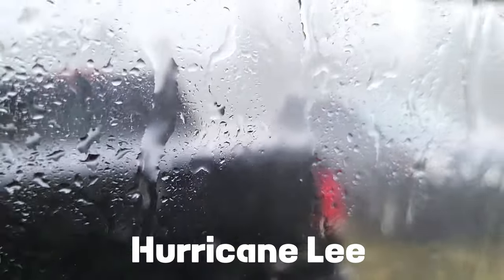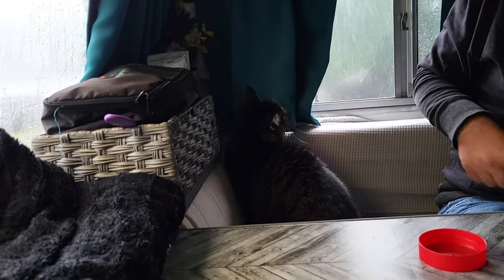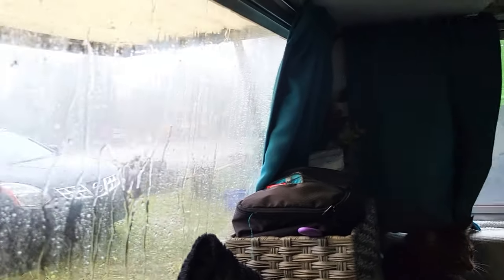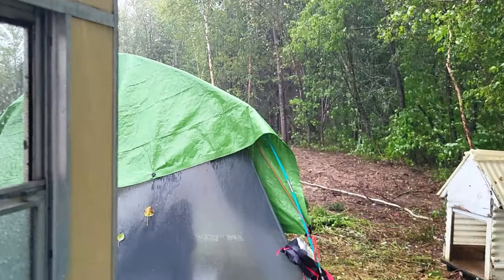Oh. You can't even see outside. He's just staring at the wall. He stares into the corner. This is the safest spot. Right here. Wish I could see outside there. Now it's lessened. Man, that was fast. Okay.